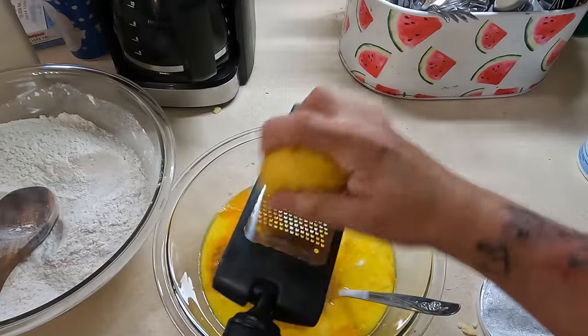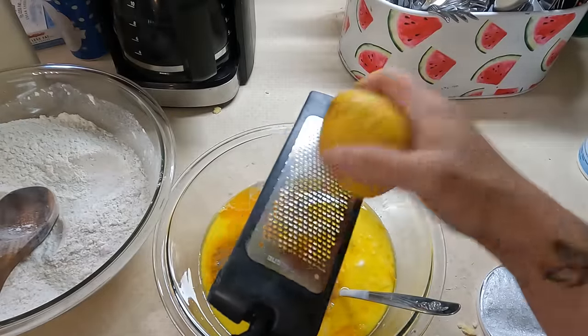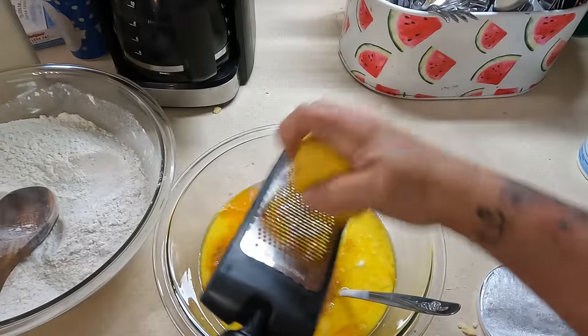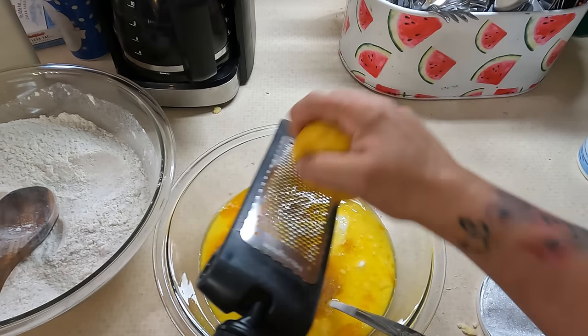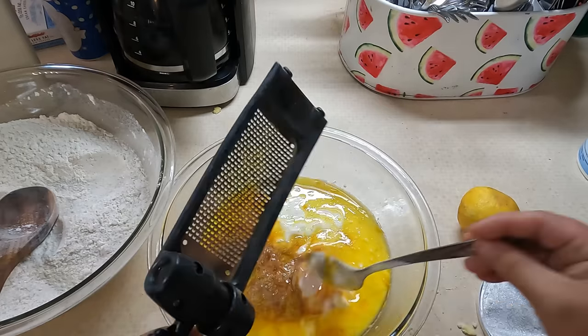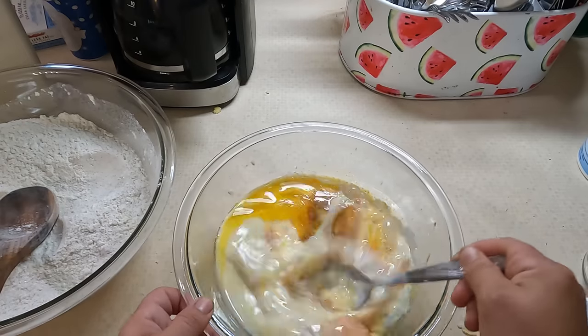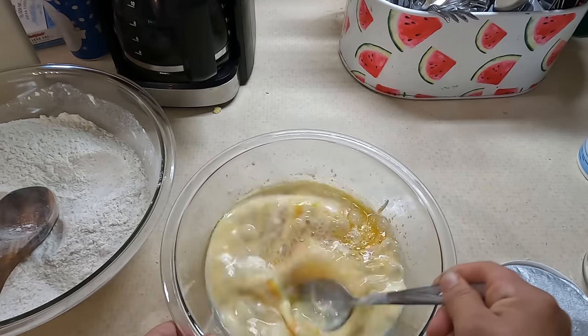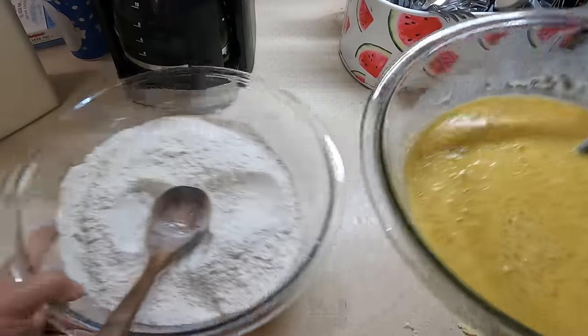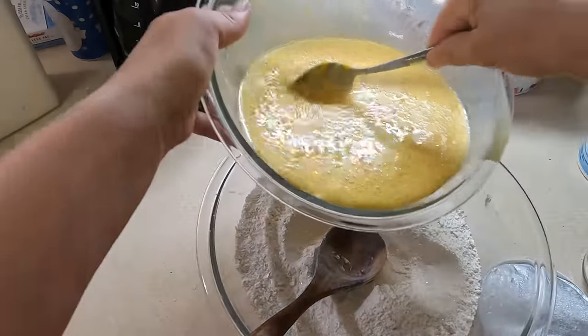And then I'm going to zest some lemon. This isn't the best looking lemon, but you can still use it. It still has all that oil in there. Just make sure you give all your citrus a good wash. All right, so let's give this a mix. Alright, so we're going to add our wet to our dry goods.